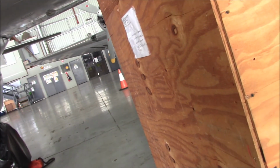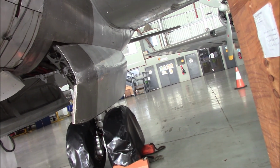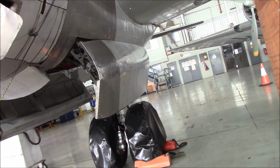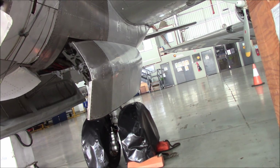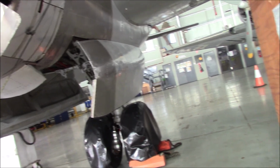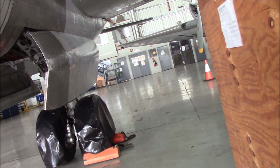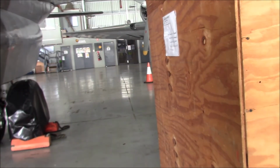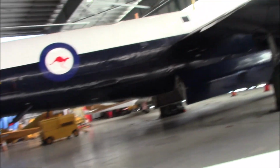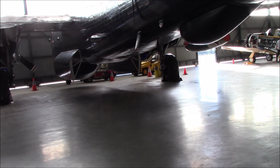This one, one of the engines, it flew down to Melbourne, and one of the engines was playing up, and when it got back they examined the engine and figured it needed a major overhaul, so they ended up buying a new engine from America, which is what this is. That's the brand new one. So this is the one that flies.